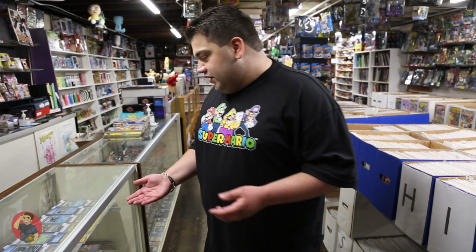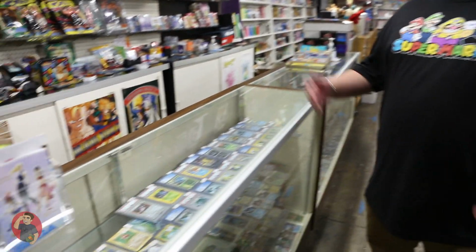The shop doesn't just sell video games, they also sell comic books, cards, collectibles. Here we have some Pokemon cards. I always was into trading cards, Pokemon, Yu-Gi-Oh!, even more so now, Magic. It's always been a big thing for me. But yeah, I just wanted to show off some of the trading cards in the shop as well.